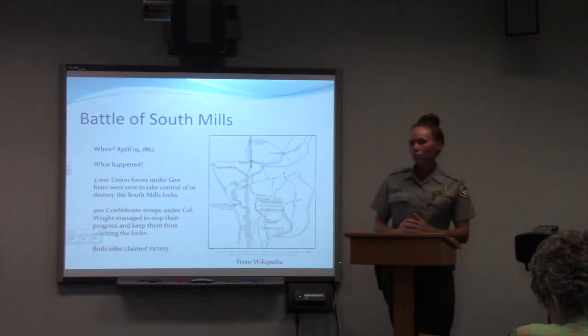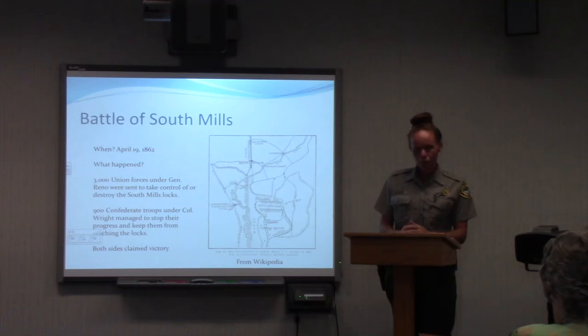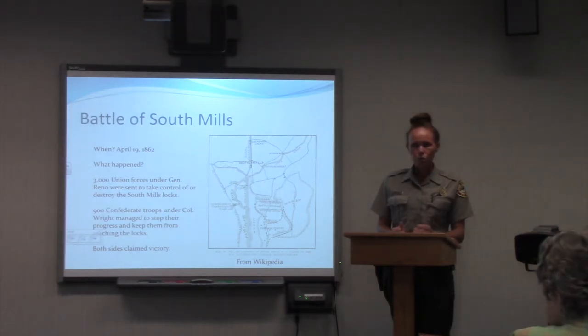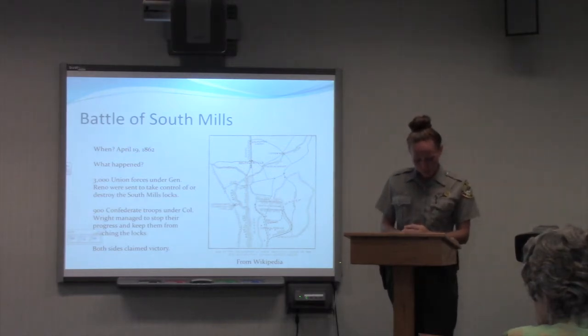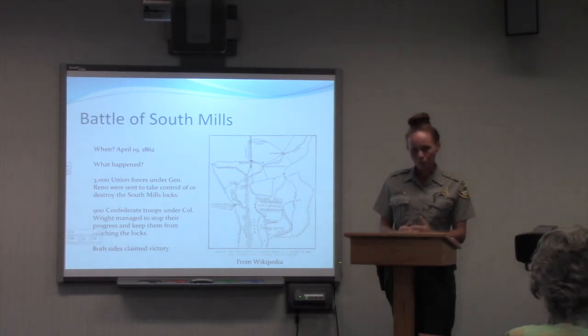The Battle of South Mills was on April 19th, 1862. 3,000 Union forces under General Reno were sent down to take control of or destroy the South Mills locks, because of course the Dismal Swamp Canal was a good way to get equipment, goods, troops, boats, anything from one place to another. So having control of the canal was a pretty big deal for both sides. 900 Confederate troops under Colonel Wright managed to stop the Union forces and kept them from reaching the locks. Both sides ended up claiming victory in this battle.